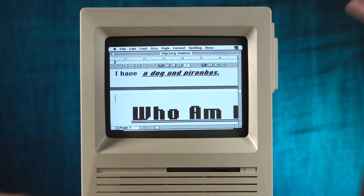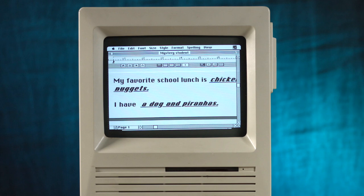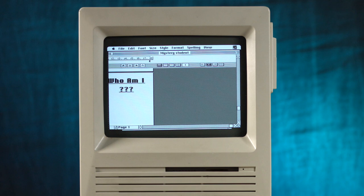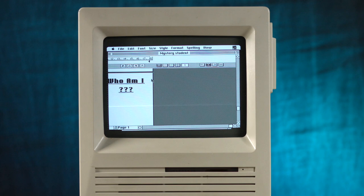Together? In the same locale? Yes, they both live in an aquarium. Who am I? Look, it's double underlined. Ah, so it's really important. Who am I? Mystery student. Oh my gosh. Holy wow. Okay. Mystery student, you get an A.